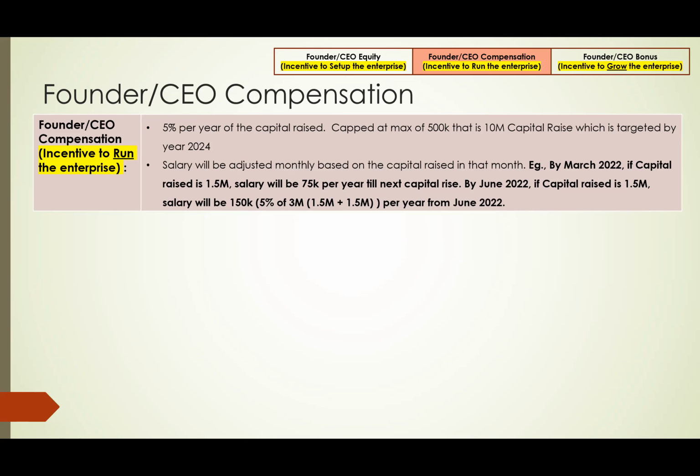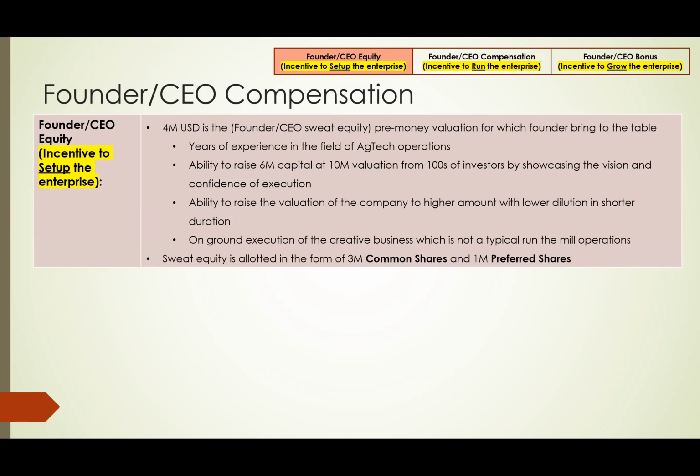Yes, this is Sunil. First of all, I'm trying to understand this first. When we go back to the first page, you said 3 million common shares and 1 million preferred shares, or the other way around, right? I know there was a 3 and a 1. So what's the difference?